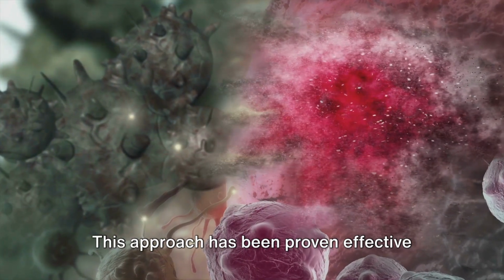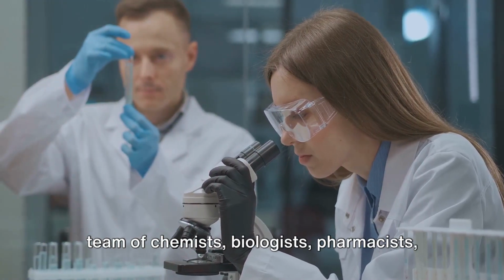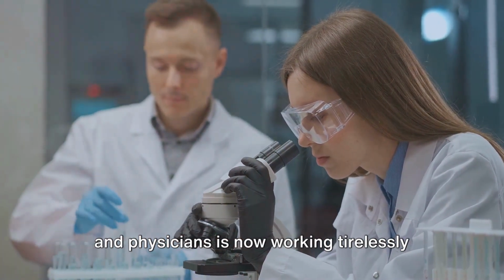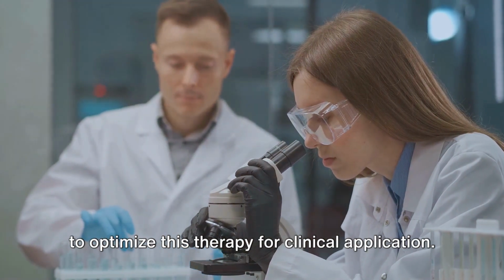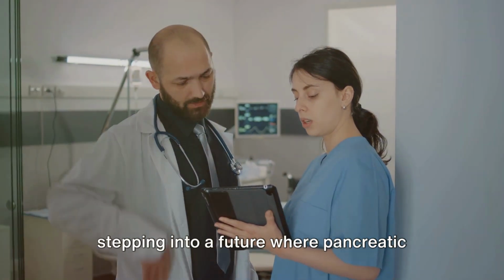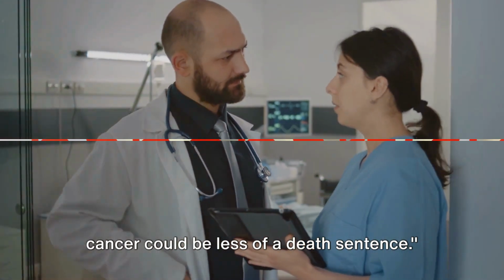This approach has been proven effective in mouse models, and the interdisciplinary team of chemists, biologists, pharmacists, and physicians is now working tirelessly to optimize this therapy for clinical application. With this innovative treatment, we are stepping into a future where pancreatic cancer could be less of a death sentence.